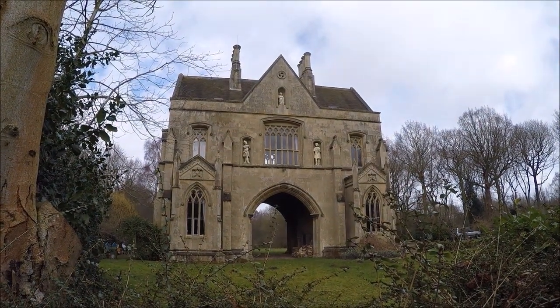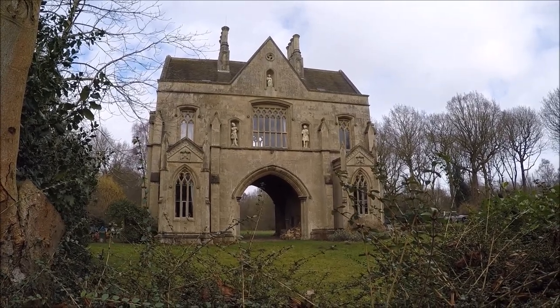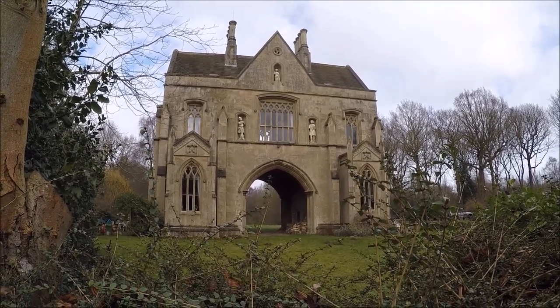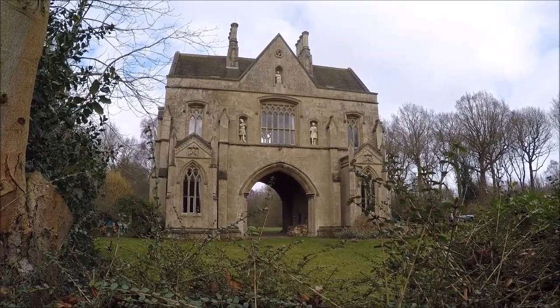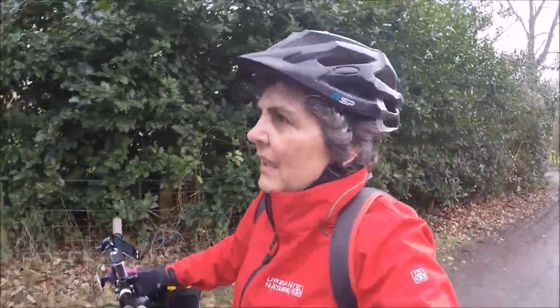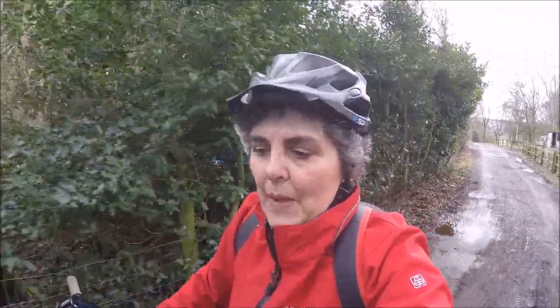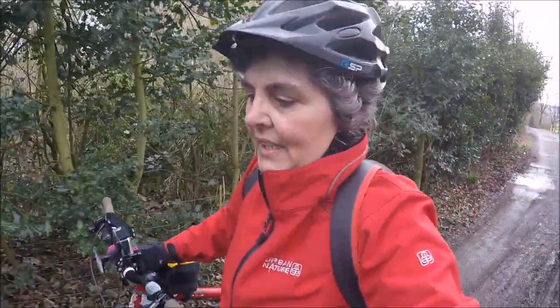There we are, that looks very nice, doesn't it? You see where the horse and carts would have gone underneath, and then they would have had lunch and stuff above. So I'm just going to push the bike while I'm talking to you this time so I can keep moving. People probably think I'm quite mad. And what we've just been looking at is actually someone's house now. So I didn't like to stay too long taking photographs and videoing somebody's house. They might have looked out the window and not been very pleased.